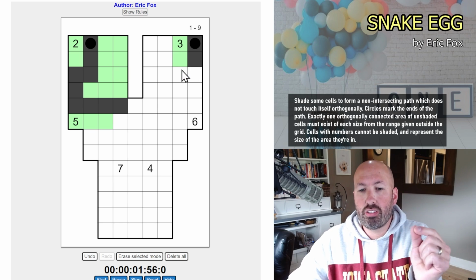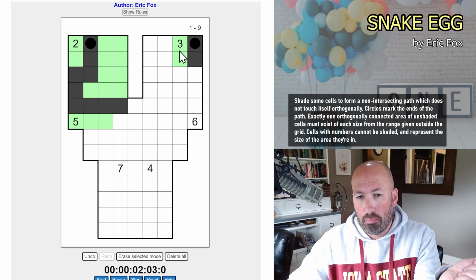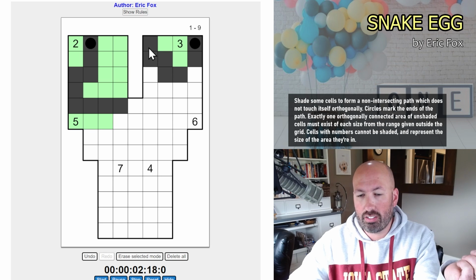So let's imagine the 3 came up this way, right? Or even here. Just the fact that it goes here means the snake somehow has to get over here, right? If we go here, the snake would have to come down here, but then it would have to turn on itself. If it went here, well, I mean, that's nonsense. The snake's gonna dead end in there. And if it goes here, again, the snake has to come down here, it's gonna dead end.